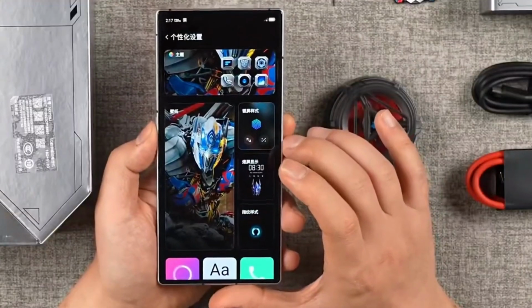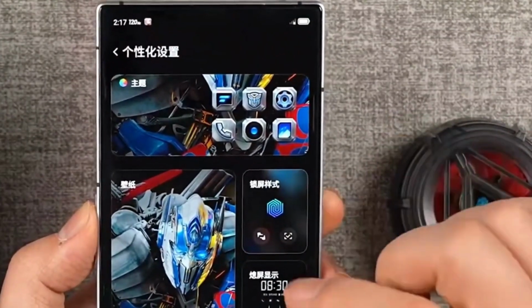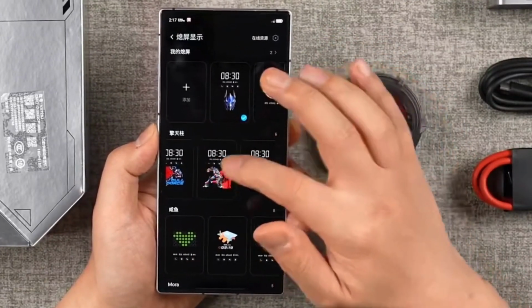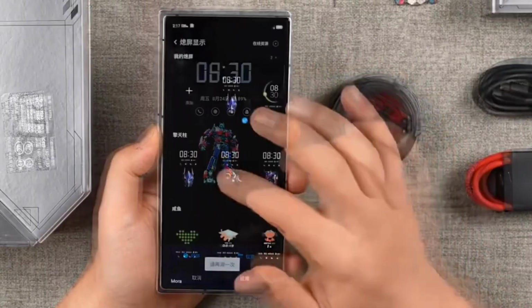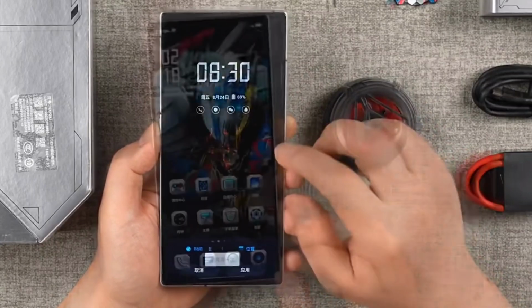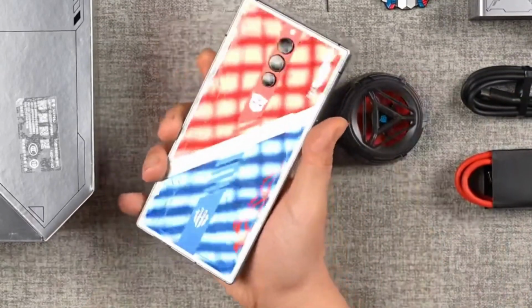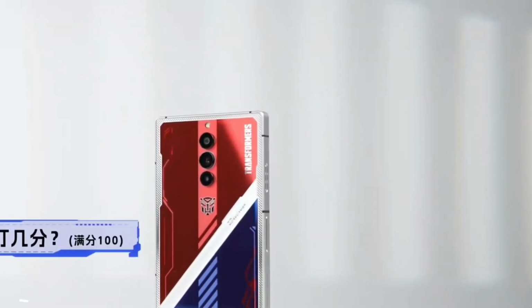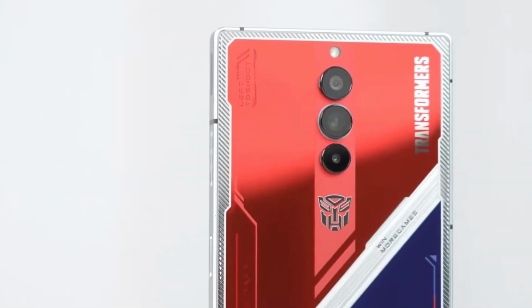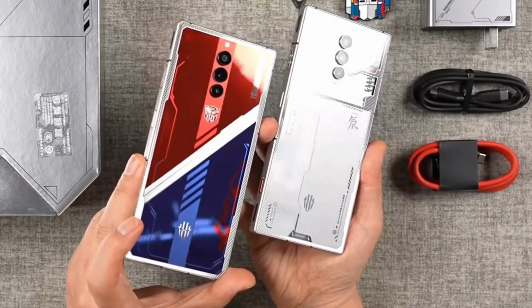A remarkable offering unveiled at the event is now available for purchase through official sales platforms such as the Red Magic website and Nubia's flagship store, priced at 6,499 yuan, about $940. This edition offers an impressive 16 GB RAM plus 512 GB internal storage capacity, and comes equipped with an assortment of cutting-edge features. Learn more from the official site about the Red Devils 8 Pro Plus Transformers Leader Edition limited collection set.